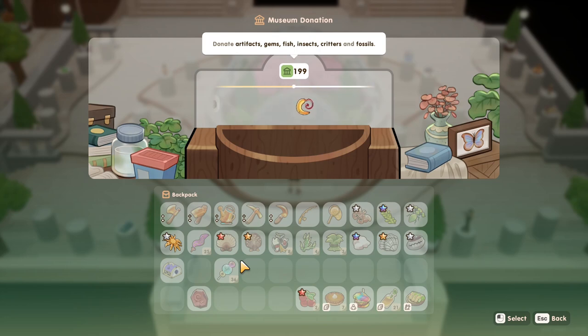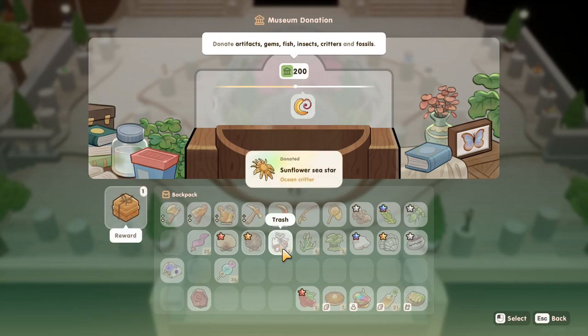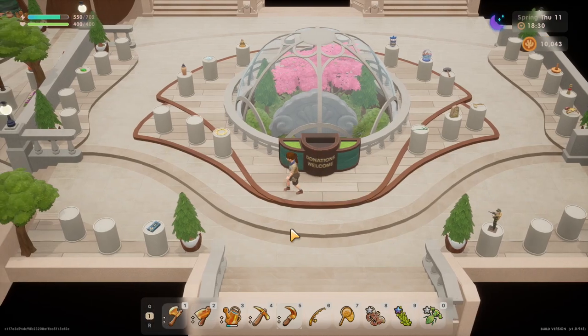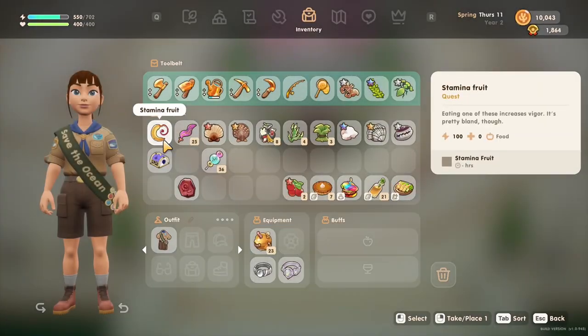And I'm actually gonna do a few things with pencil here. Okay, sunflower sea star. There you go. And we got a stamina fruit. Good for us. Interesting, that does show up in our inventory, at least briefly. Oh, we actually do have it.